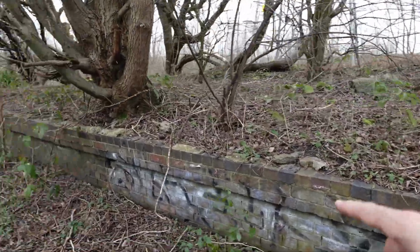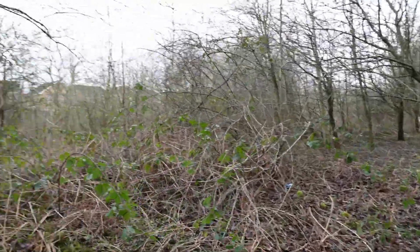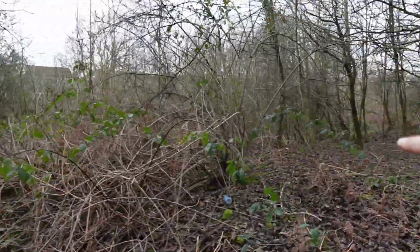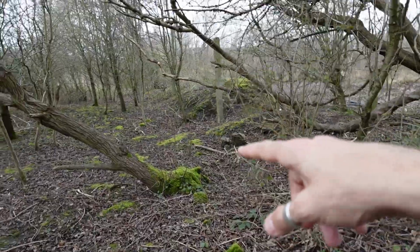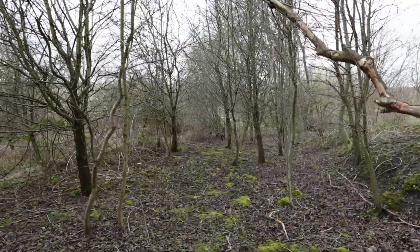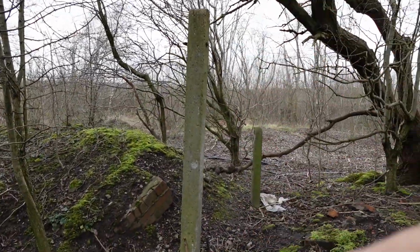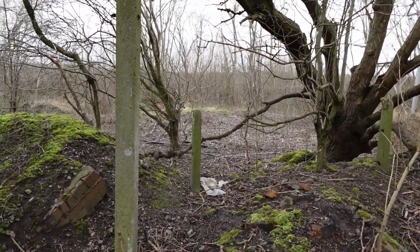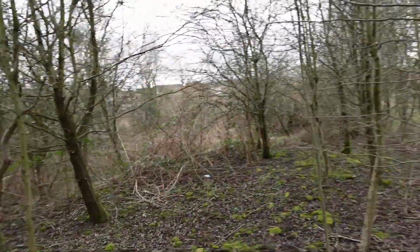But there you go, look at this. There's the platform. So let's follow it through. That platform's disappeared now, annoyingly, but this one's still clinging on for dear life. And here we go. So quite a few bits and bobs here. Crossing gate maybe? I'm not sure where that's going, to be fair, because right there is the canal.